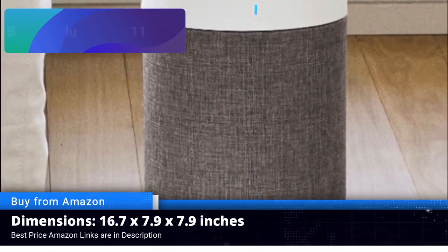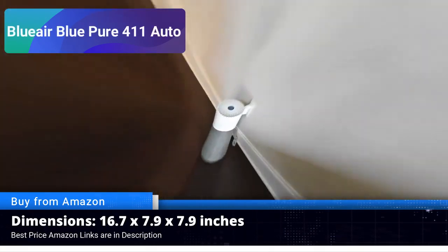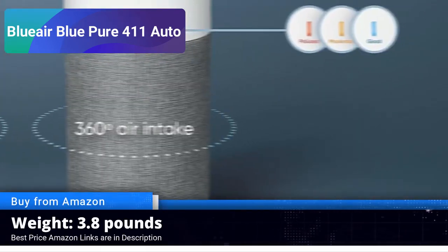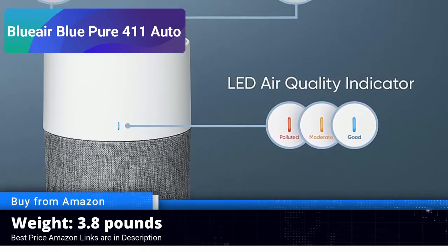Number 2, Blue Air Blue Pure 411 Auto. The Blue Air Blue Pure 411 Auto offers a small and effective design, measuring 16.7 by 7.9 by 7.9 inches, while suiting rooms up to 190 square feet.